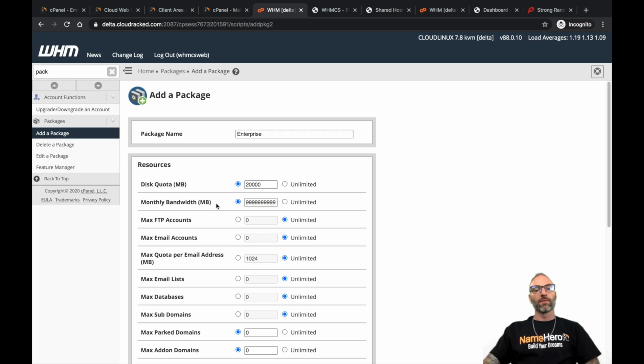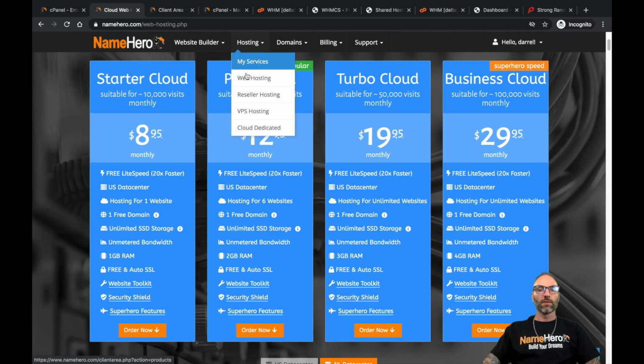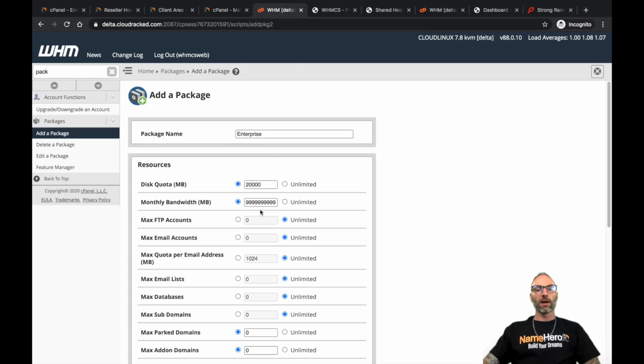Monthly bandwidth, we're just going to, actually we need to type in an integer here. 9999999. Okay, let me tell you why this is important. So when you bought your reseller package from us at NameHero, if I go to reseller, you can see that each package has an allotment of bandwidth. And so we allow you to oversell, but you're only billed for what you actually use. So this is 1,000 gigabytes or 1 terabyte per month. If you reach this number, then you would need to upgrade to the Diamond or buy another reseller package. So when we go over to here, and we're allowing the customer to have unmetered, if they use something crazy, then we might have to cap them.